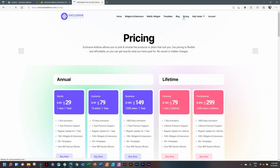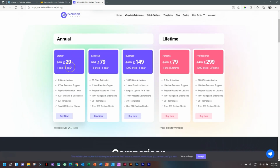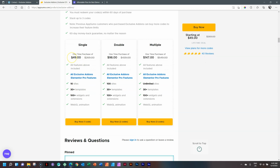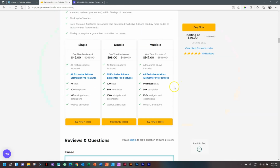So let's just have a look quickly at the pricing of what you would pay for Exclusive Add-ons regularly. So you have $29 for one site for a year, $79 for 15 sites. But let's look here at the lifetime ones. One site at $79. And what you're going to get at AppSumo for the deal is 10 sites at $49 lifetime, baby. Of course, it's a no-brainer if you're interested in this add-on. And then you also have here 1,000 sites at $299. And look here, unlimited sites for $147. So if you have very big plans for your future, then I would say definitely this is the one to go for.